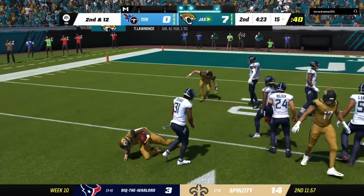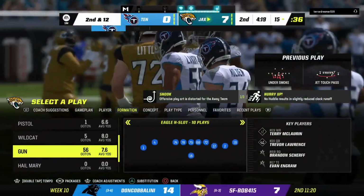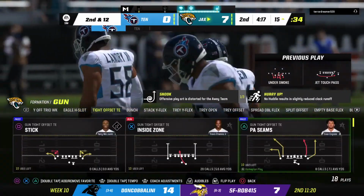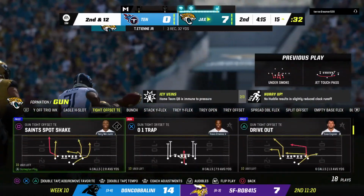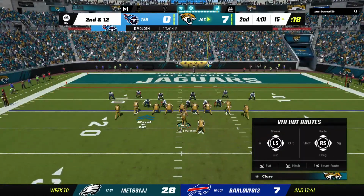And he is going to lose yardage here. It's a loss of 2. It brings up 2nd and goal at the 15-yard line.